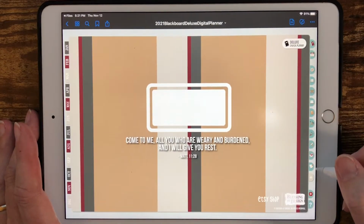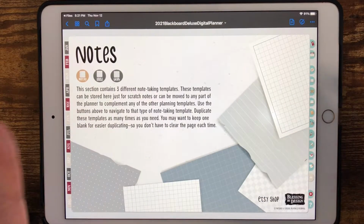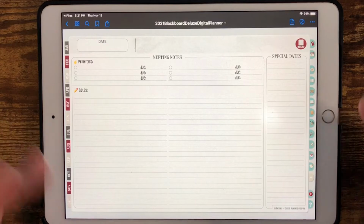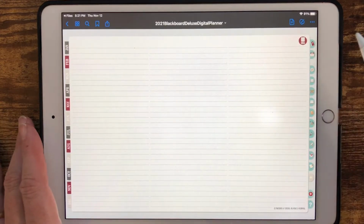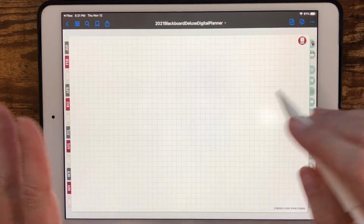I want to show you this Notes tab. It has 3 templates. The first one here is specially designed for when you have meetings and need to take notes. We also have a lined paper and a graph paper template that you can duplicate as much as you need.